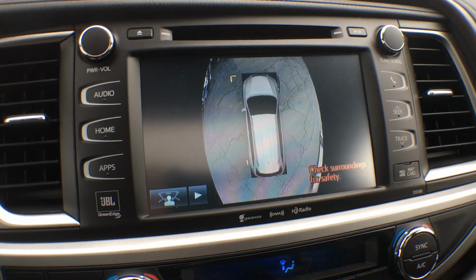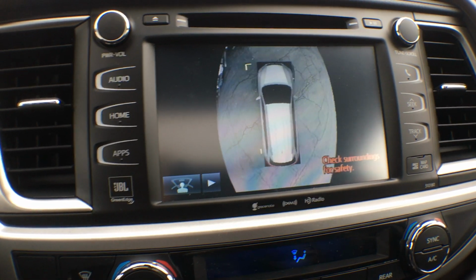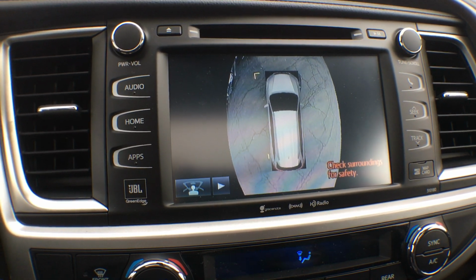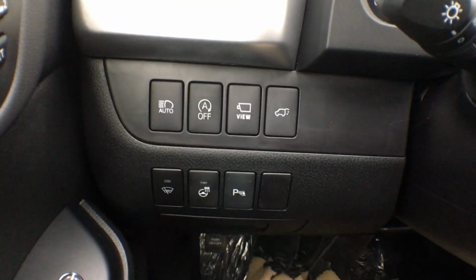Pretty awesome. You can actually have this on while you're pulling out of the parking lot as well. It won't stay on completely while you're driving, but for that initial movement, you can definitely keep this on just to keep yourself really, really safe. So pretty awesome feature they've added in this 2017 Highlander.